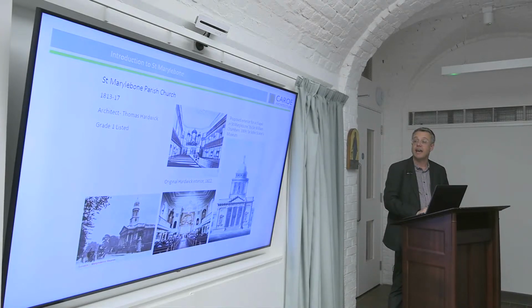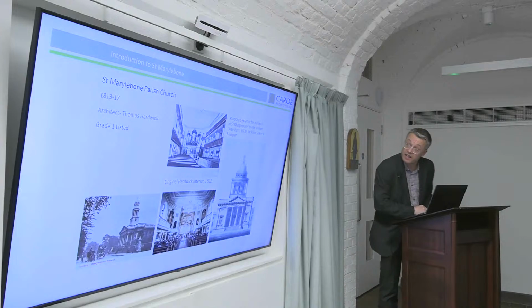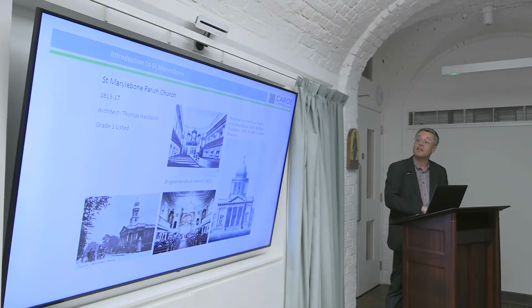But with John Nash laying out Regent's Park and creating some greater formality, a lot of interest was created about a new church at St Marylebone. Bottom right there is a scheme that Sir William Chambers produced in the early 19th century for the church. But in fact, the eventual designer was Thomas Hardwick, and he built the church over the period of 1813 to 1870.